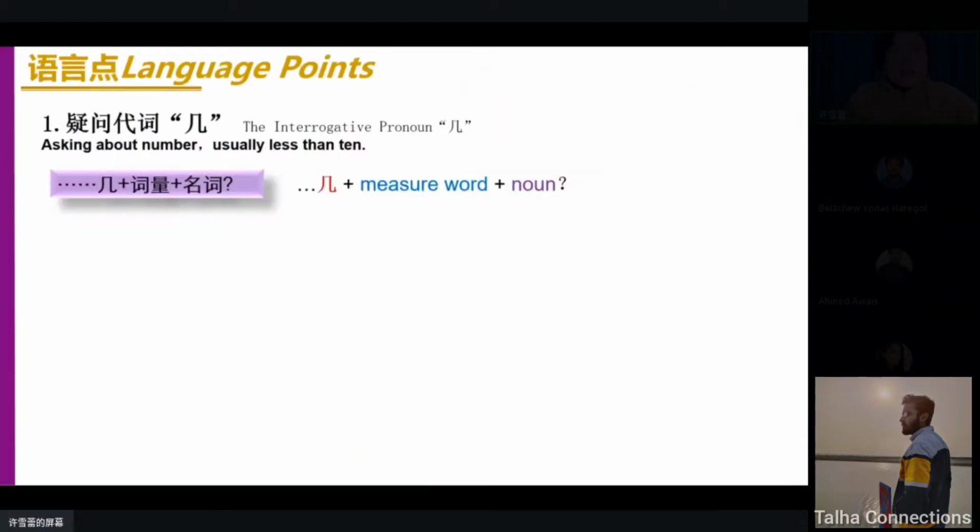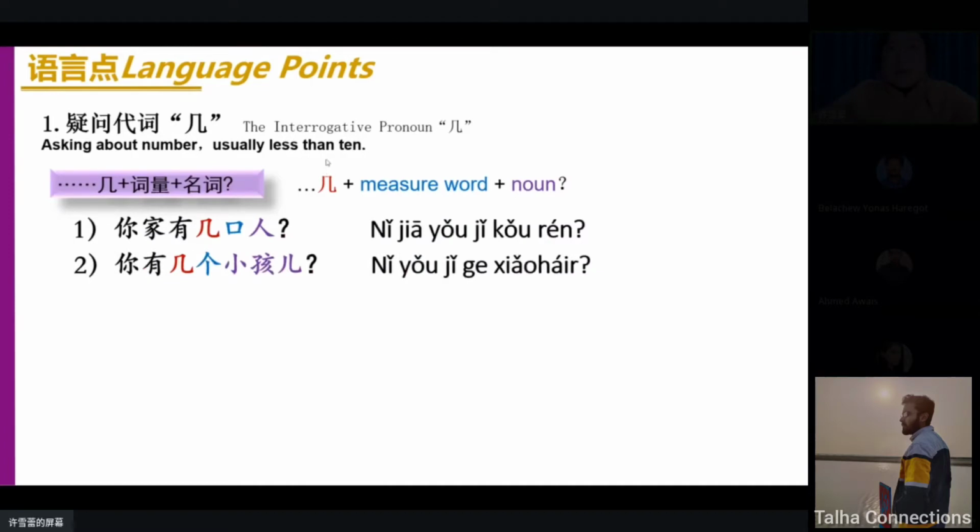Now let's move on. In the dialogue we learned 几, right? This character 几 is an interrogative pronoun. It is used to ask about numbers, usually less than 10. If you expect the number to be a small one, you may use 几 to ask about it. The structure usually is 几 plus a measure word plus a noun. For example, we used it in a question. 你家有几口人?